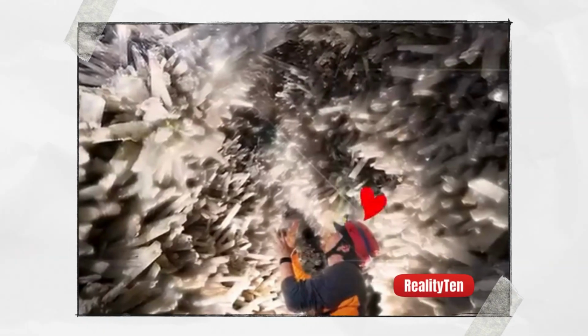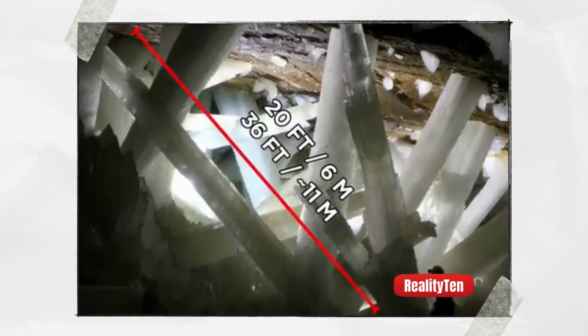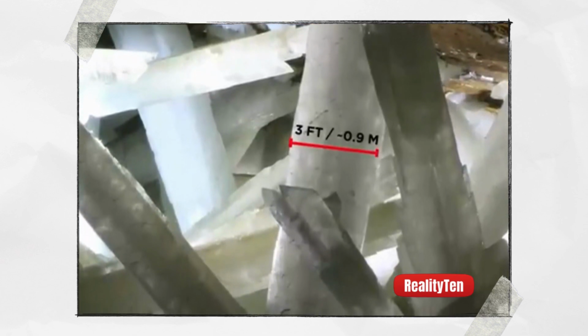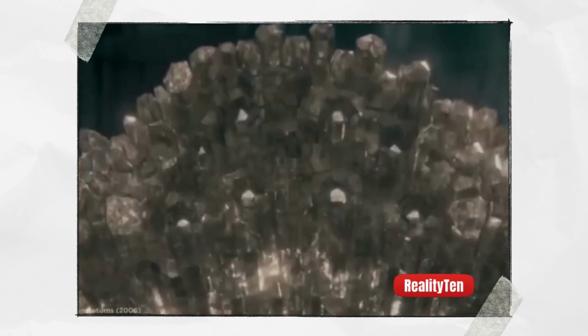Hidden beneath the Sierra de Naca mountain in Chihuahua, Mexico, the Cave of Crystals is a geologist's paradise. Here, massive selenite crystals, some as long as telephone poles, have grown over millions of years in perfect conditions. Despite its beauty, the cave's extreme heat and humidity make it a perilous place for explorers.